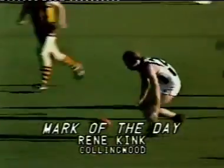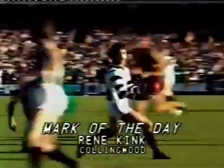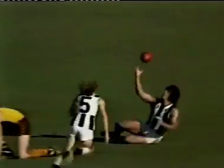McCormack kicks the ball in long. He's looking for Derek Shaw. Over the head of the pack towards Byrne. Well tackled by Ablett to Carlson for Collingwood, an interchange player who does it well with the left boot. He looks for Kink, who's there with O'Halloran.